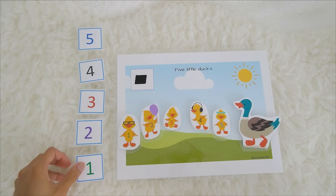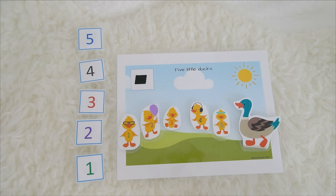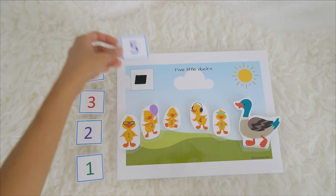Is this number 5? No. This is number 1. Is this number 5? No. Is this number 5? No. Is this number 5? No. Is this number 5? Yes, you're right. So we're gonna put number 5 here.